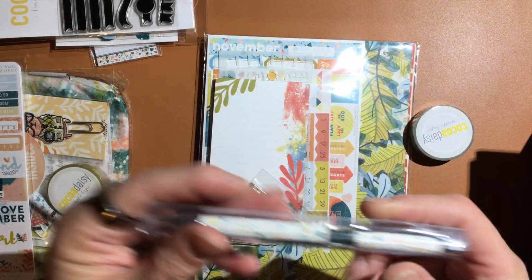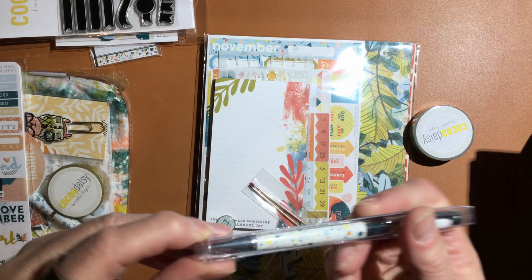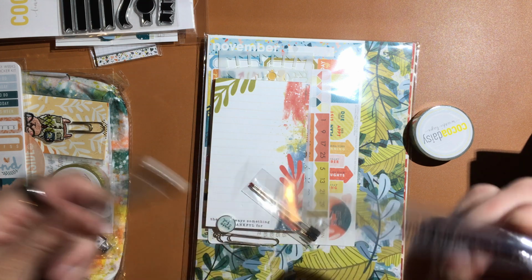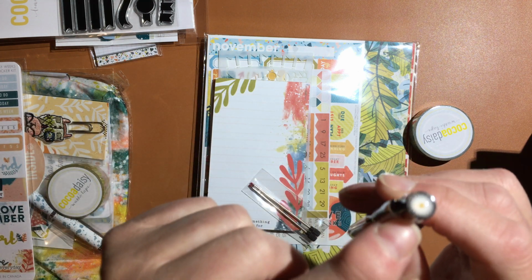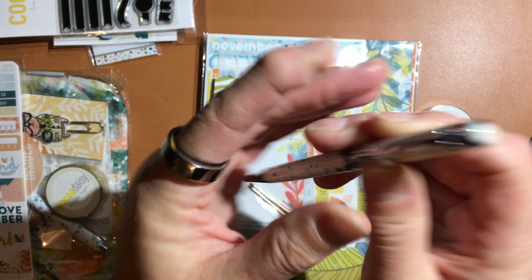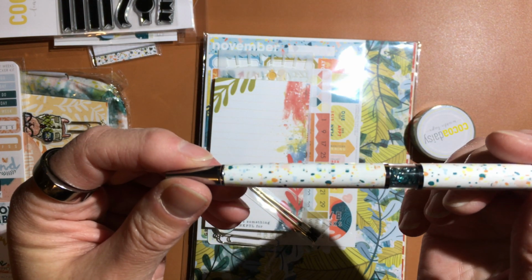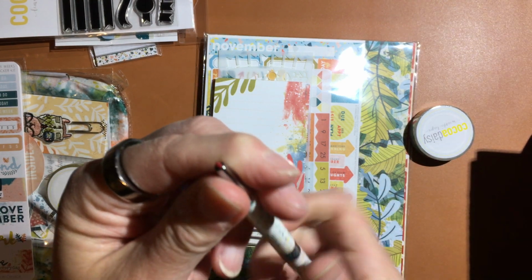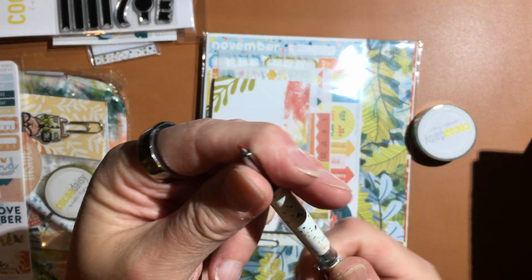And, ooh, the pen. Ooh. If you have seen me do an unboxing, you guys know that I love the Cocoa Daisy pens. Absolutely love them. It has a daisy at the top. Let's get it to focus on that. And then I love these colors. And it's got teal gems in the middle. And then it comes sealed so you don't lose the ink.